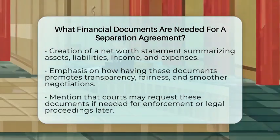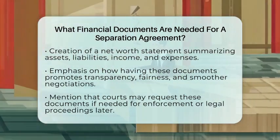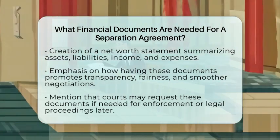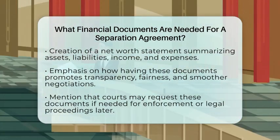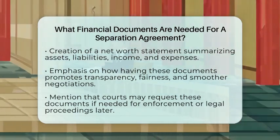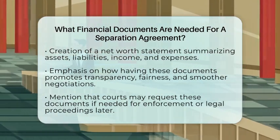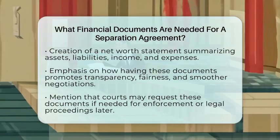Having all these documents ready makes the process of negotiating a separation agreement much smoother. It ensures both parties are honest and transparent about their financial situation. This transparency helps prevent future disagreements and makes sure the division of property and support is fair.